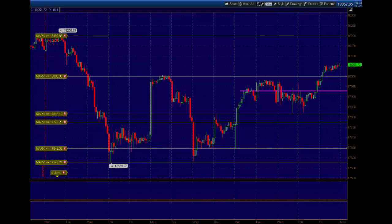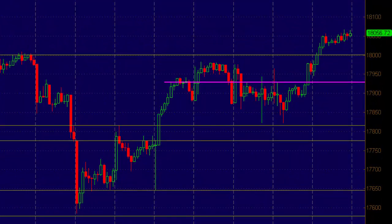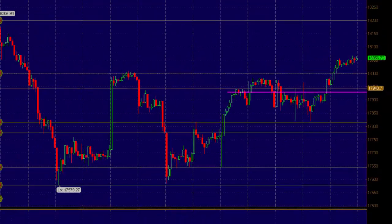So let's take a look. Let's jump right into the charts. And this is the Dow 30-minute chart. And the first thing that I want to point out is what we've all experienced as the sideways nature of this market for the past, at least past 2-3 weeks.